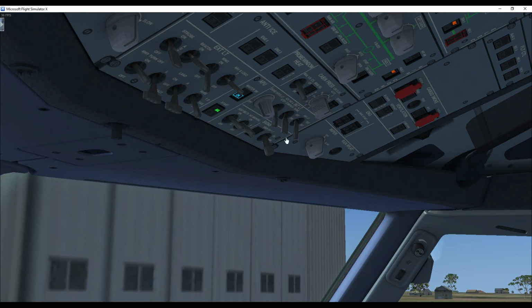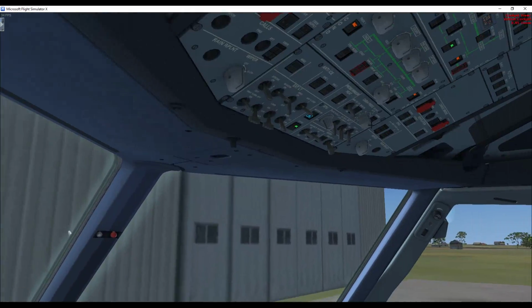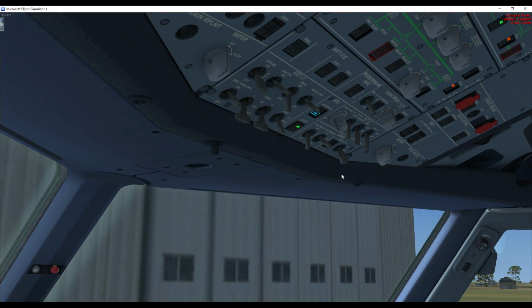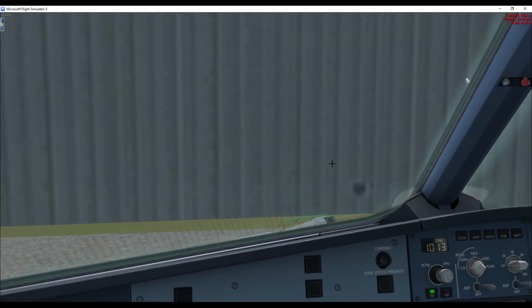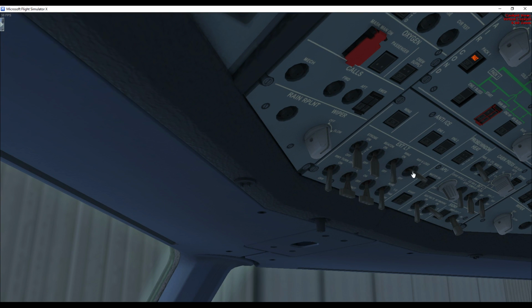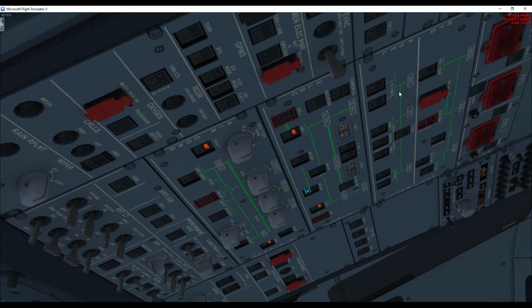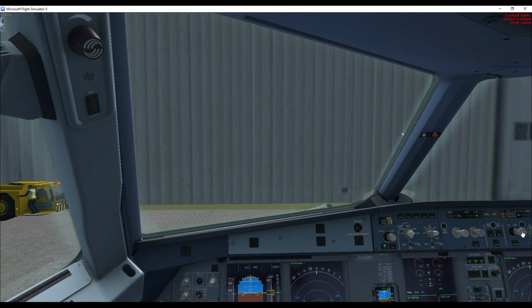Parking brakes released. Engine master. Both off. Seatbelt sign. Yeah, obviously they're not going to ask me how many passengers are on board then, are they? Set off. Beacon lights. Set off. Exterior lights. Set off. Anti-ice. Off. Fuel pumps. Set off. Checklist complete. Everything's off. Return map to 6,000, or actually it starts on 5,000, doesn't it?